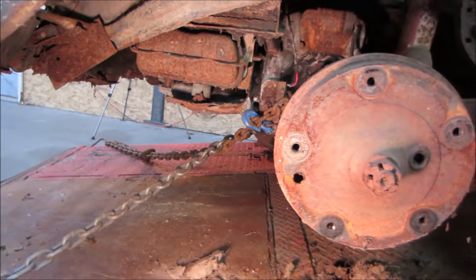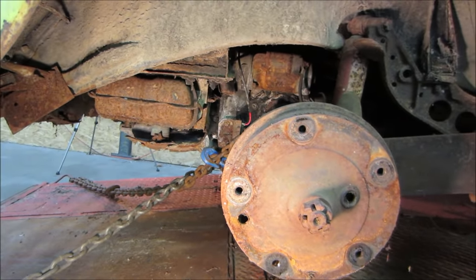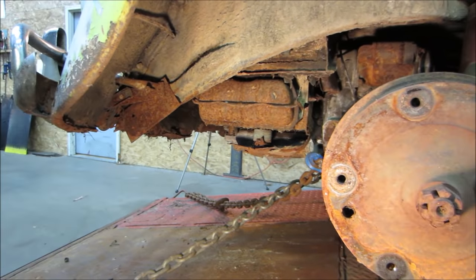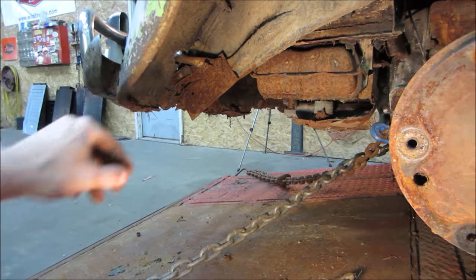All that pan's rotted out. There was exhaust on this side that's missing altogether, whether they unbolted it or it's just rotted off. It's hard to say. Bumper brackets all rotted. All this was in contact with the ground, so all this is kind of blown out.